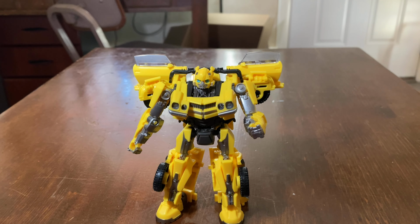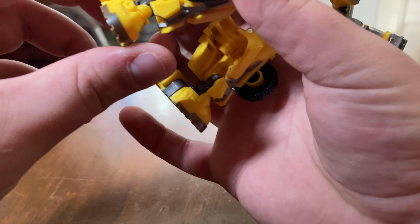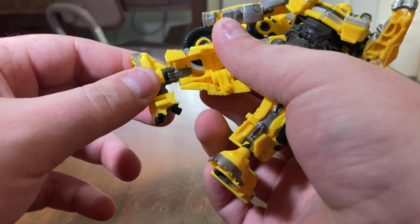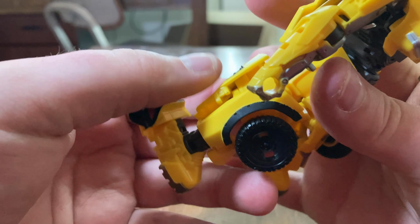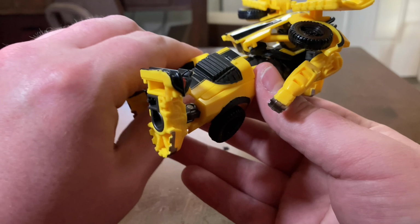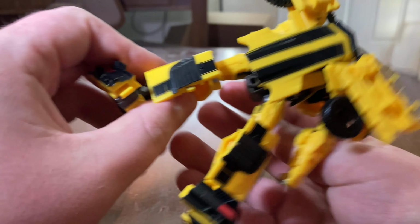Alrighty, so I guess the only thing left to do now is the transformation. Now, I transformed him and he's pretty much straightforward. So, to begin, what you're going to do is come to the legs. Oh, I mistransformed him. So, what you're going to do is bring these back right here. They normally go right there. Not sure why I forgot that, but anywho.